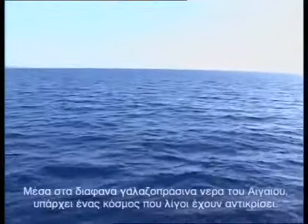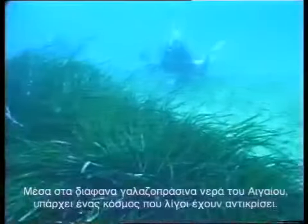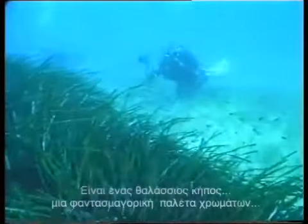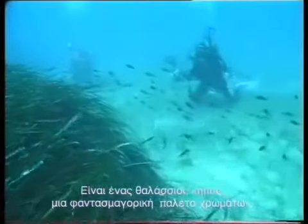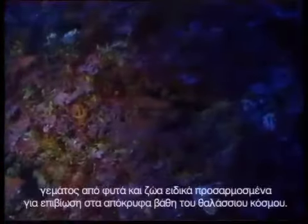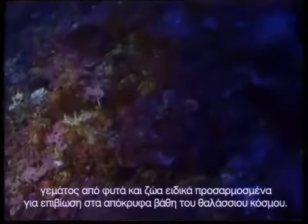Beneath the clear, turquoise-blue waters of the Aegean Sea, there's a world that not many people have seen for themselves. It's an underwater garden. It's a spectacular array of color. And it's filled with plants and animals that are especially adapted to live in the hidden depths of the marine world.